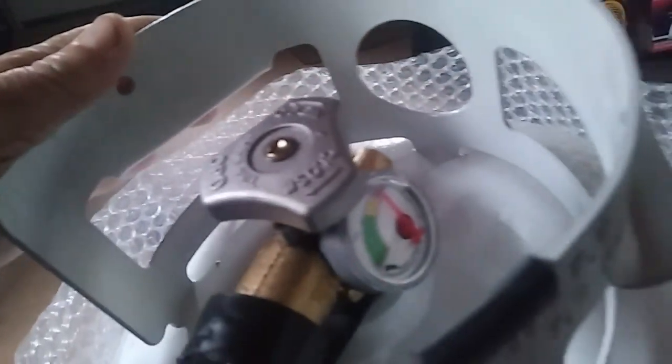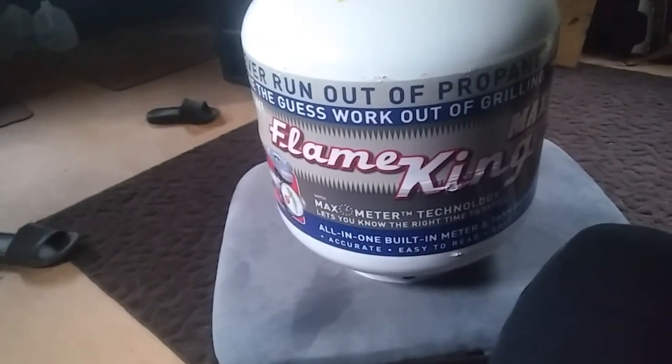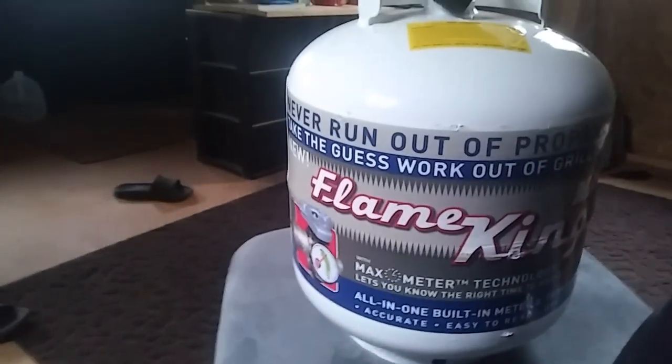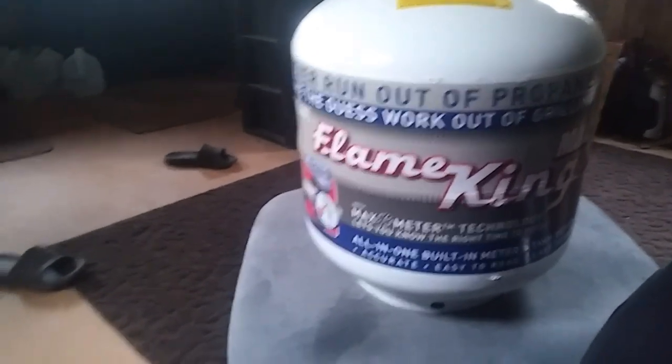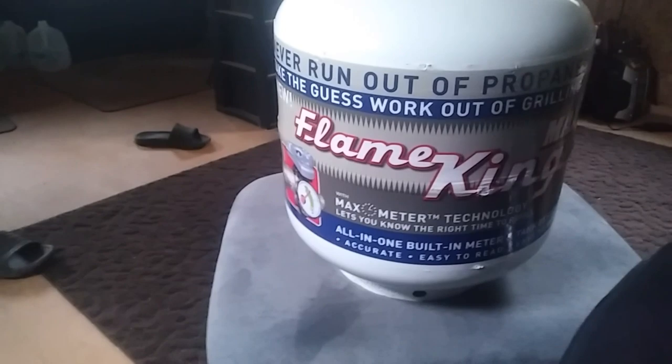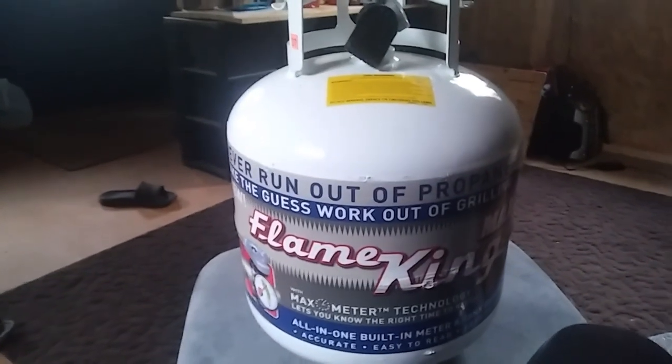But check it out, it's even got its own little gauge on it, and all of them come with those gauges. So now I've got this, I've got the hose over there. And I'm having trouble getting this off. Woohoo! Flame King! Never run out of propane. The guesswork is out of grilling. Well, I don't know that I'll be using it for grilling, but this is awesome.